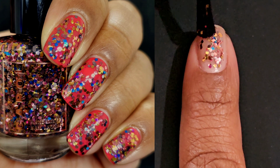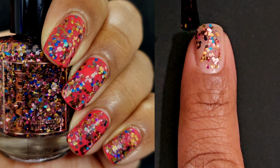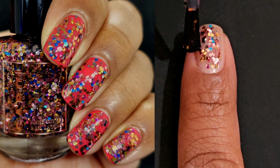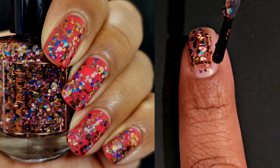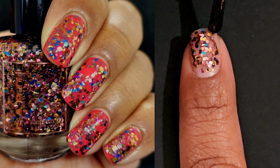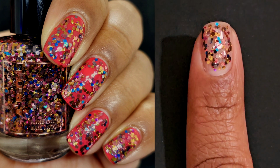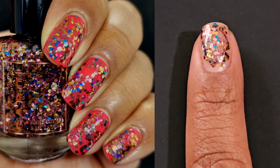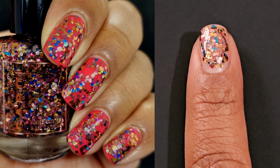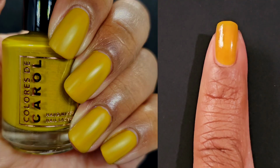I absolutely thought these were super fun. They are big old chunky glitters, which is in itself fun. So you can wear it as a full coverage polish and just sponge it on, or you can be like me and just try to move things around with the brush because I just don't really do well with the sponging. I tend to get it everywhere, so I'd rather work with the brush.